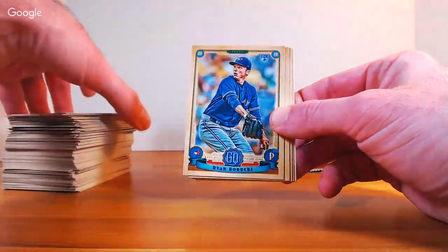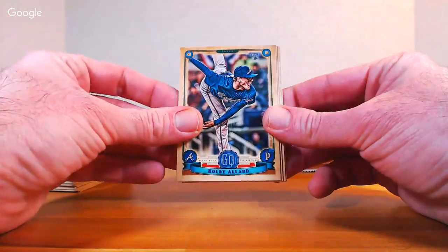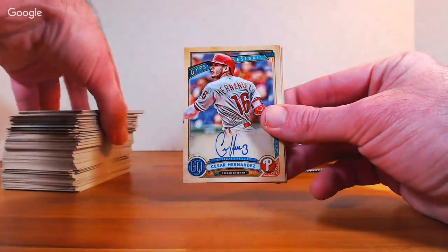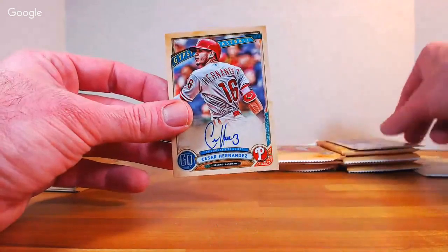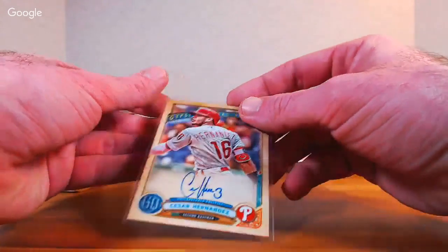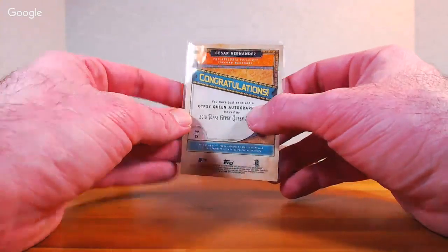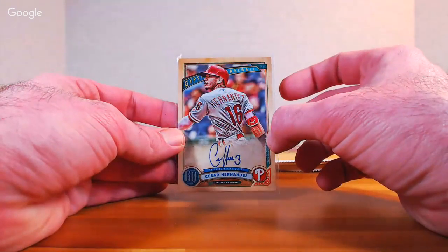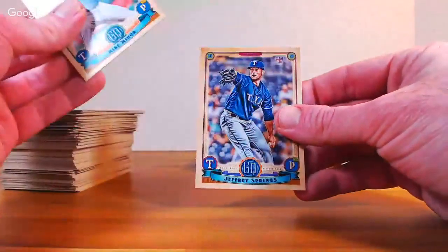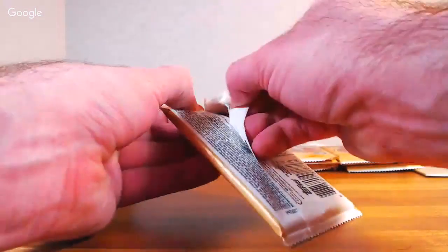Kevin Newman, rookie Pittsburgh, and Dawel Lugo, rookie Tigers. Trey Turner. Berucki, rookie Toronto, Jose Urena, Kolby Allard, rookie Braves. Seth Lugo. There's our first auto for the Phillies. Cesar Hernandez. I believe this is a base auto. Let's double check. Cesar Hernandez, Philly. Base auto. All right. Mike Minor and Jeffrey Springs, rookie. Both for the Rangers.